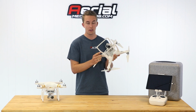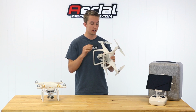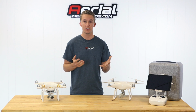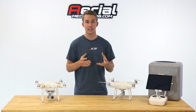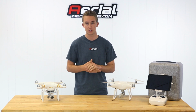So we have ultrasonic sensors and stereo cameras on the bottom here, as well as new stereo vision cameras on the front. Using its new stereo vision system, the Phantom 4 can detect and avoid obstacles as well as track and follow operator-selected subjects using a new feature in the DJI Go app called Active Track.